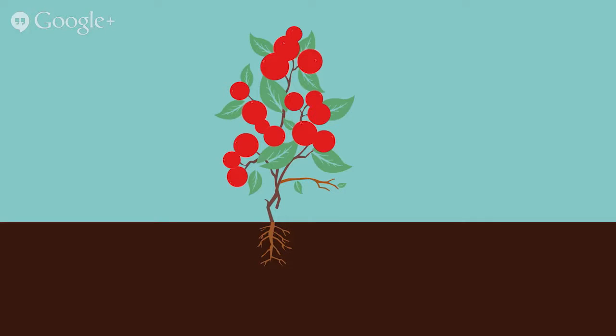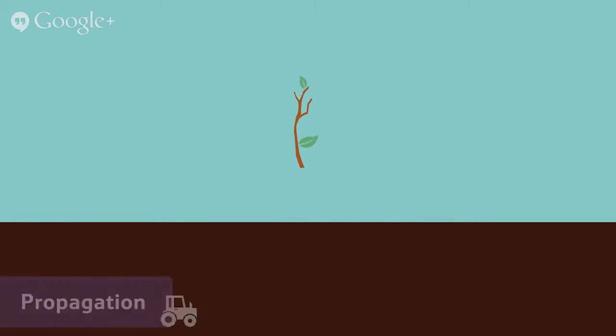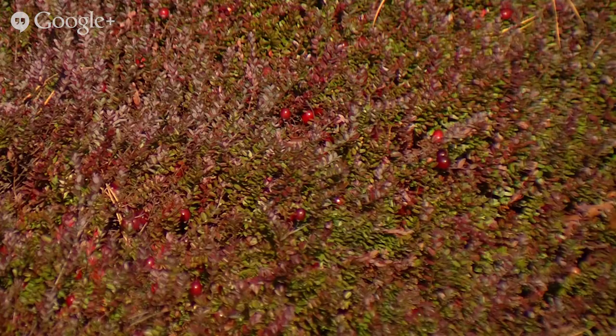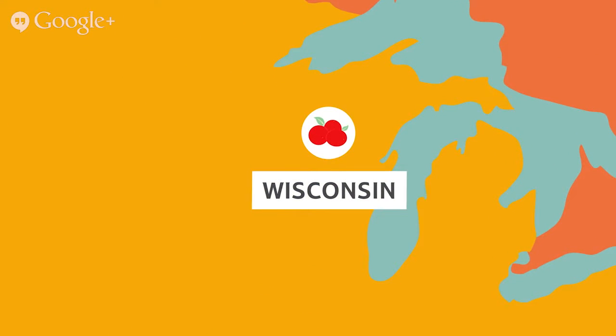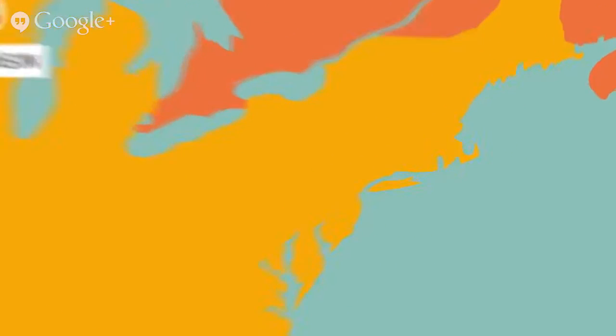Cranberries don't grow from seeds. Instead, new plants are grown from cutting a piece of stem and leaf from an older plant. This is called propagation. The cuttings are put into the soil, and soon they grow roots of their own and become baby cranberry plants. Cranberry plants can grow and bear fruit for many years. There are some cranberry plants in Wisconsin in the US that are 70 years old. Another place known for growing cranberries is Cape Cod in Massachusetts.